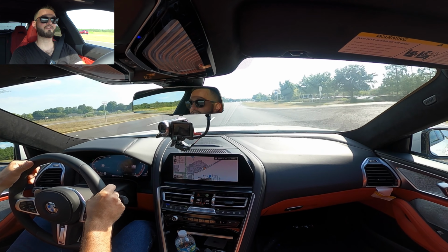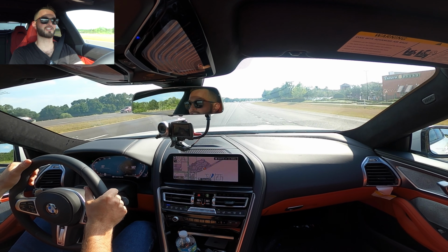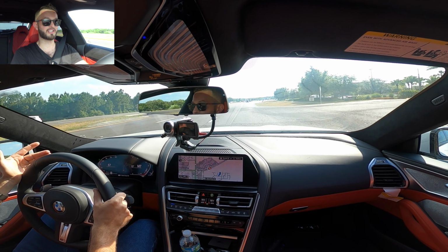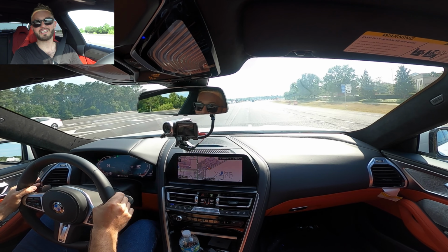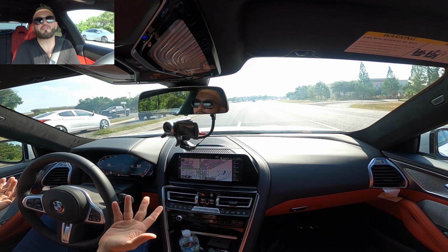I mean, even if you don't get an M, you're still gonna get some of the throaty exhaust note. You're still gonna get that performance. It's still gonna be super quiet, luxurious, something that you can drive as an everyday vehicle. And I mean, it's not track worthy, obviously, but if you want to, you can do it. Why not? Everybody does it.